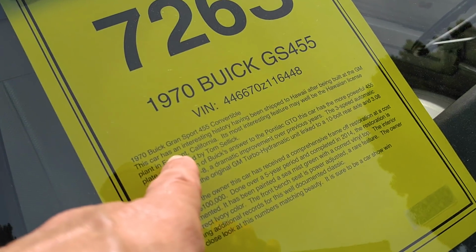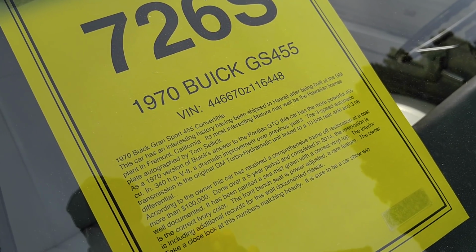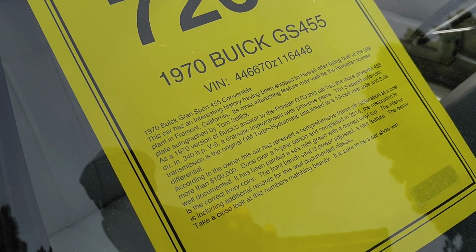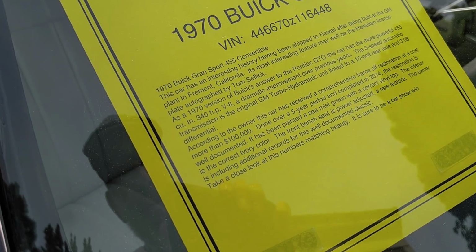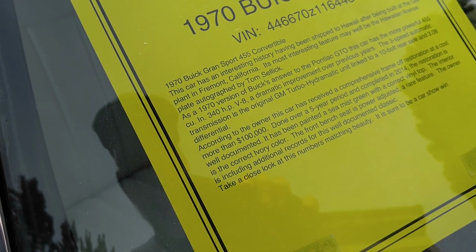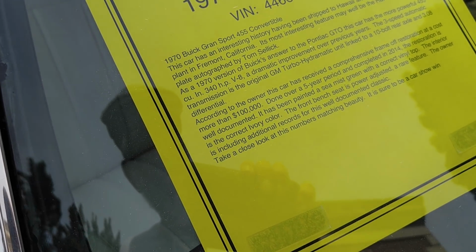Grand Sport 455, interesting history, having been shipped to Hawaii after being built at the GM plant in Fremont, California, which is a suburb of San Francisco, Silicon Valley. Hawaiian license plate autographed by Tom Selleck. 1970 GS. According to the owner, this car has received a comprehensive frame-off restoration at a cost of more than $100,000. 5-year period, completed 2014.